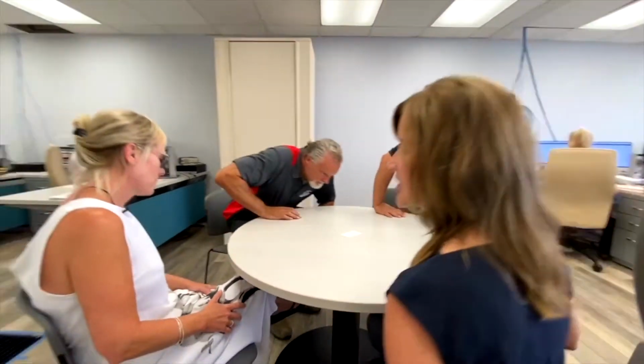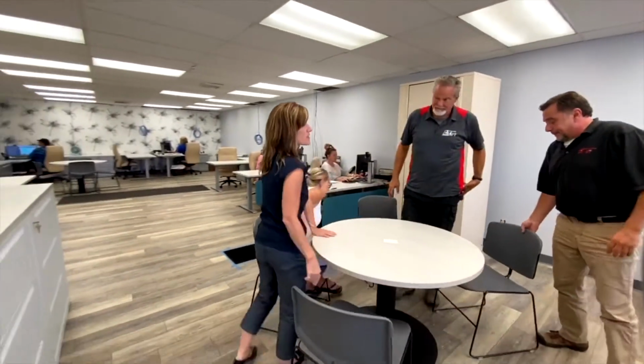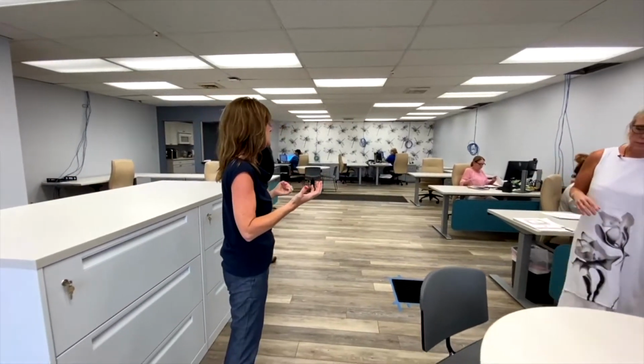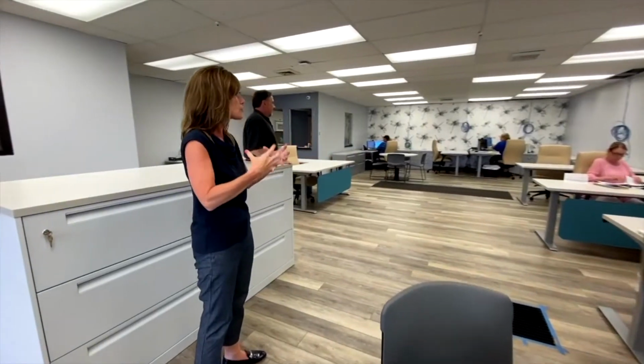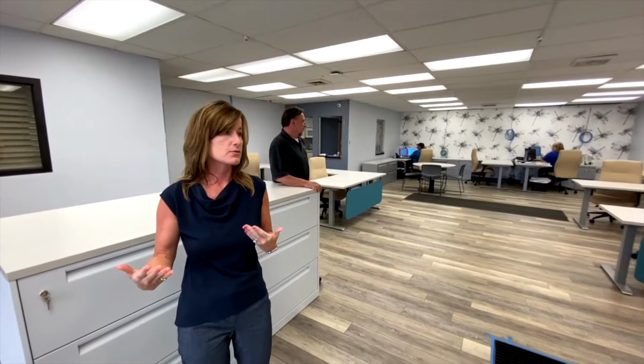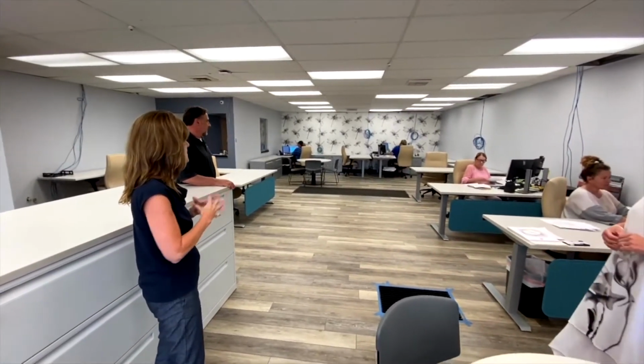Well, let's dive in. Let's take a look. Beth, I'm going to let you lead the way. First of all, it's important to note that the space really was 3 separated areas. And obviously the walls are gone now. So the challenge was, how are we going to create 4 different zones for 4 different groups and units that can work together yet still feel like they have some of their own space. So that's basically what we did.